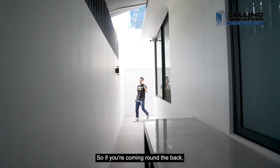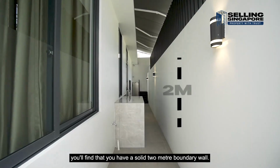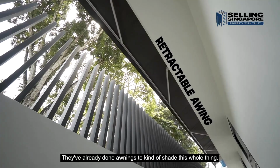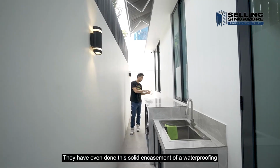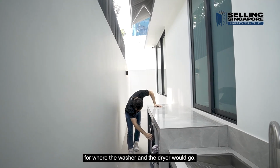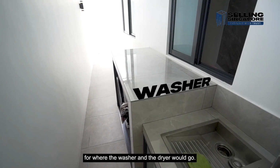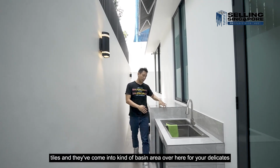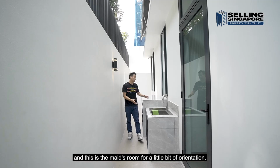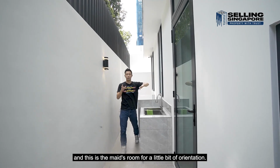So if you're coming around the back, you'll find that you have a solid 2-meter boundary wall. They've already done awnings to shade this whole thing. So they've even done this solid encasement of a waterproofing for where the washer and the dryer would go. They are nicely done up with tiles, and they've come into a basin area over here for your delicates. And this is the maid's room for a little bit of orientation.